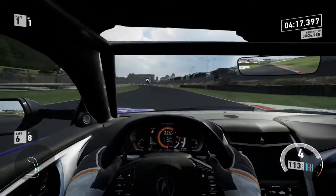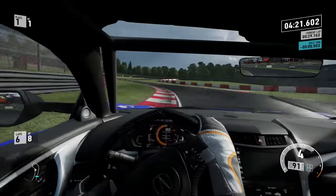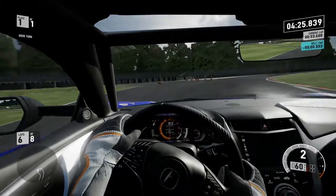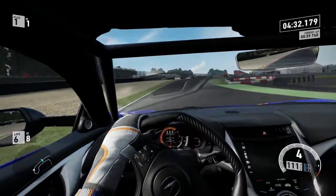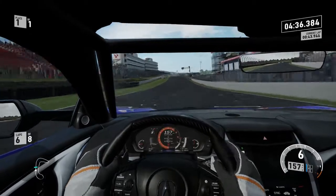But again, there's so much controllability. It's so nice just to be able to clunk down the throttle and let it fly. It's a lovely car in that aspect. Easy to drive, but not easy to drive fast, if that makes sense.